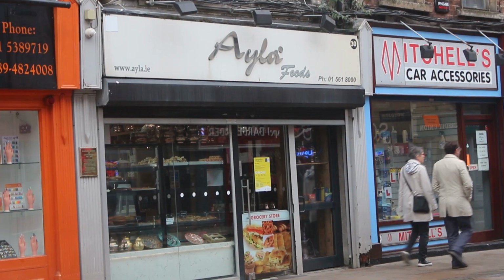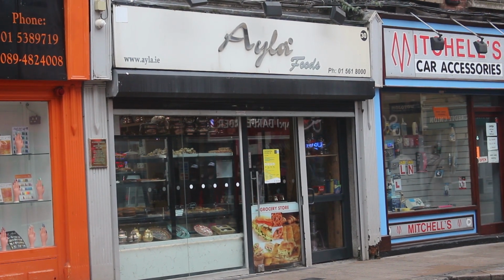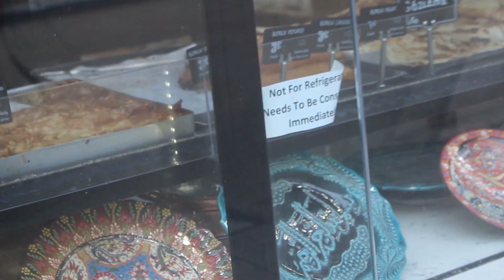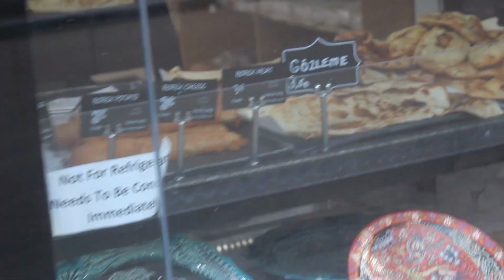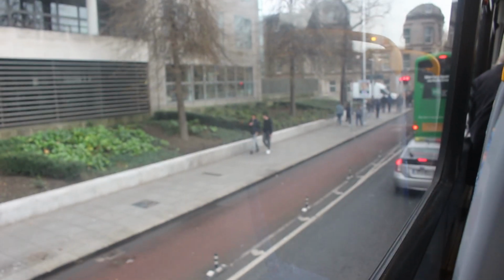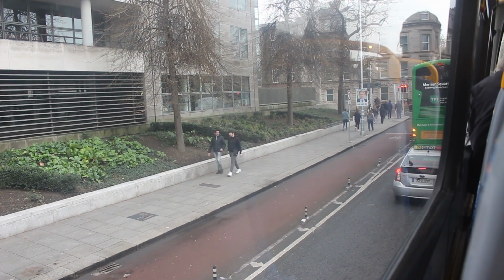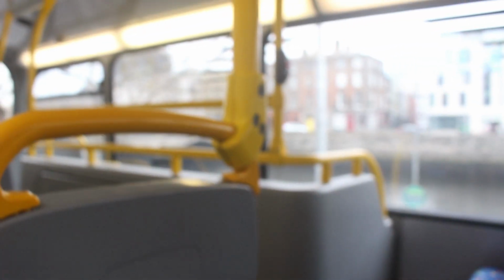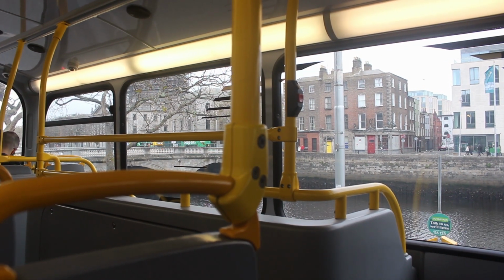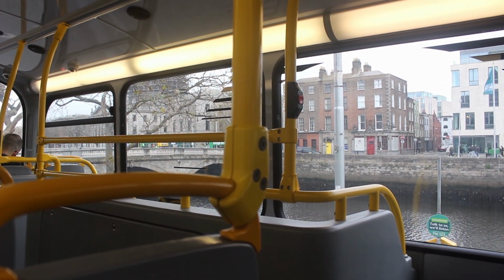So I'm going there after the art shop to Ayla Foods. They make such lovely foods in here, and they're quite reasonable as well, so that's not far from the art shop. It's a Turkish bakery, so definitely somewhere I'd recommend. I thought to myself, since I was on a tour of the art shops, that I would get a little snack to eat between art shops. So I think that was really breakfast probably at this point of the day, because I got up early.